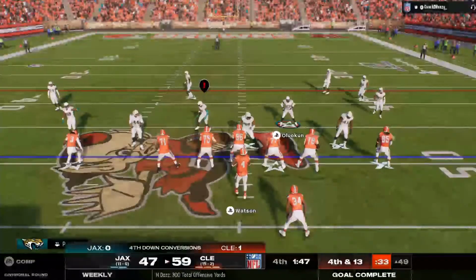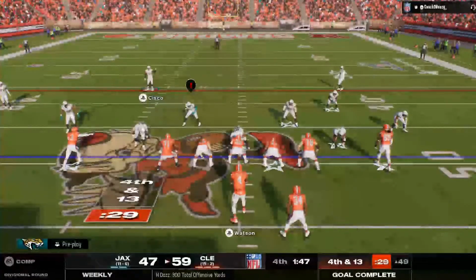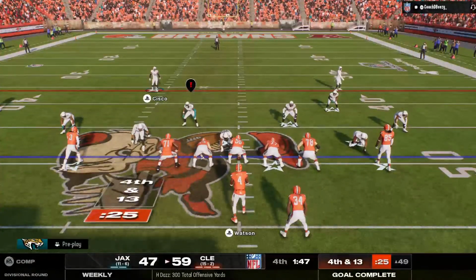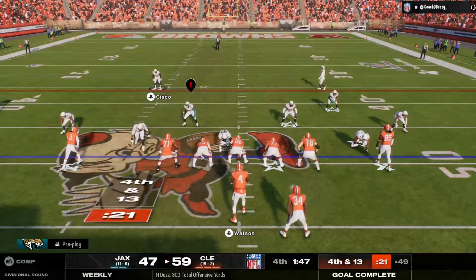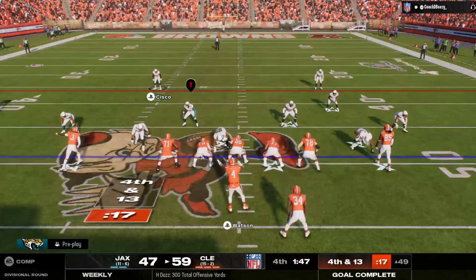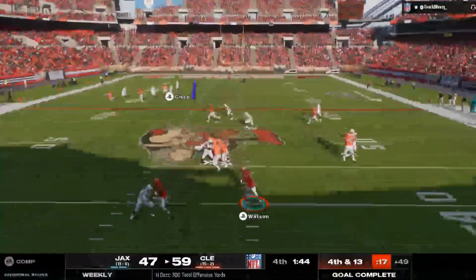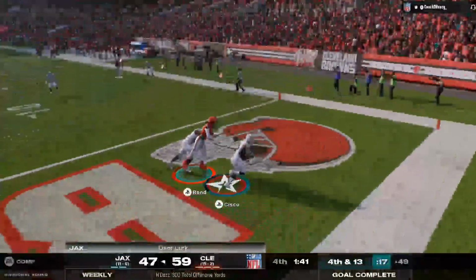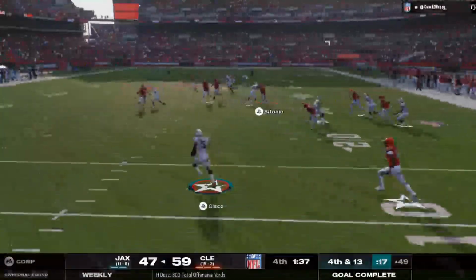Looks like the offense is going to take another shot here. They're going on 4th and 13. They will indeed snap it to Watson. There goes a deep ball, end zone. And this is going to be intercepted. Picked off by Andre Cisco.